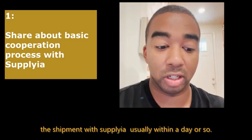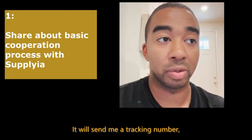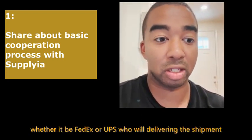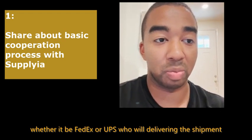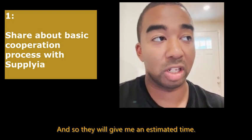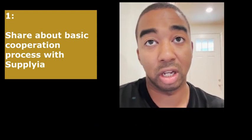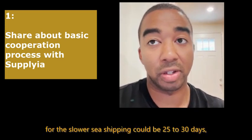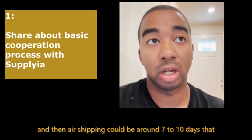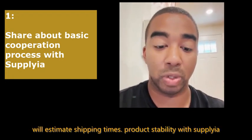After confirming the shipment with Supplyia, usually within a day or so, it will send me a tracking number, whether it be FedEx or UPS, who will be delivering the shipment from the port or from air shipping. And so they will give me an estimated time. If it's sea shipping, usually it will be 20 to 25 days for fast sea shipping, for the slower sea shipping, could be 25 to 30 days. And then air shipping could be around 7 to 10 days.